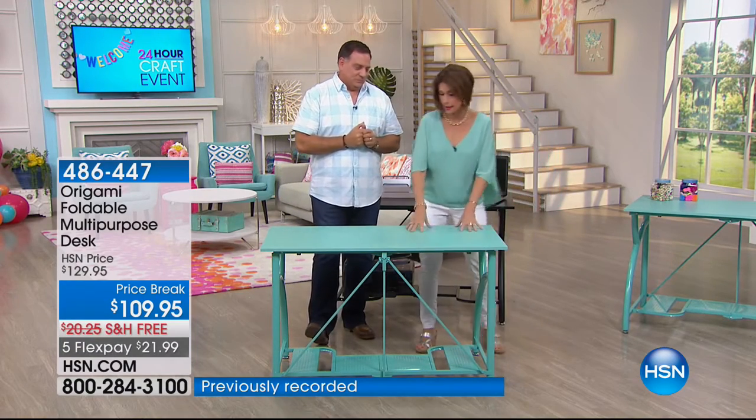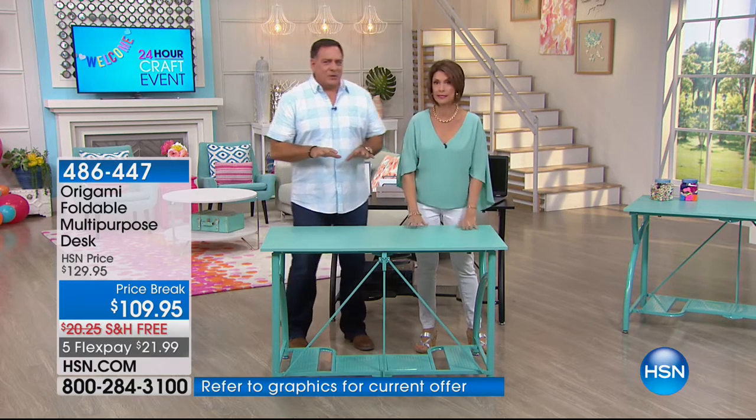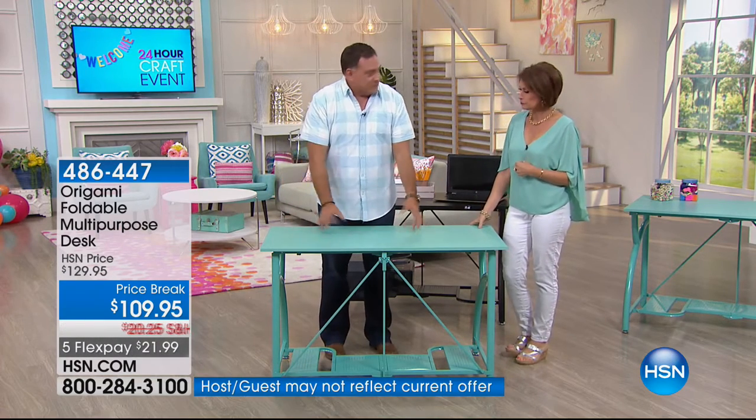I like the fact that if I wanted to just stand up and do it, I could stand up. It's not like one of those tables that's so low that you feel like you're really bending and it's hurting your back. This is a real desk. I can reach it with my hands just by standing here.